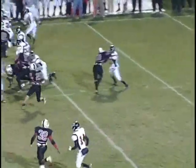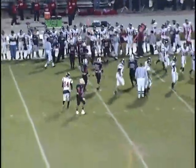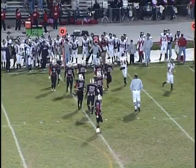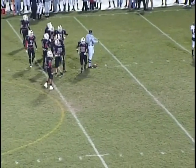Here comes the sweep again around the right side, and a little bit of a running lane towards the marker. Looks like it'll be maybe a yard and a half short. Tackle made by Mitch Wren. Third and 2.5, maybe. Yeah, it looks like they shoved him out of bounds there. He's a couple yards short of the first down. It'll be a big third down for the Arrows.